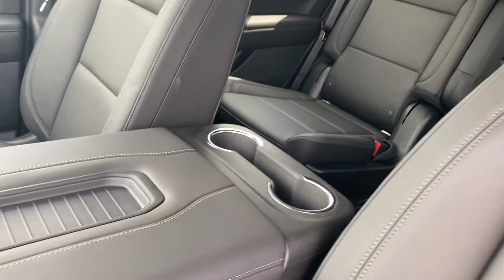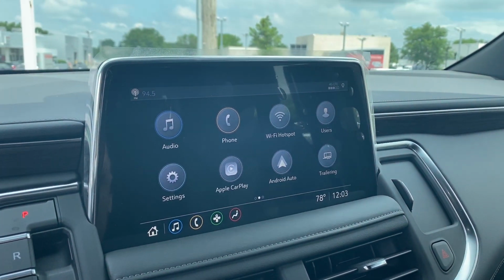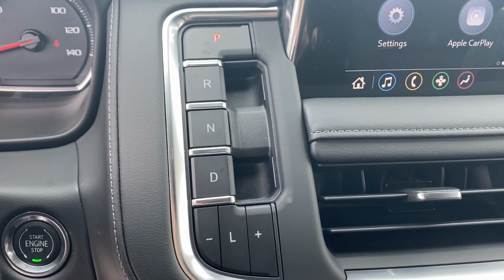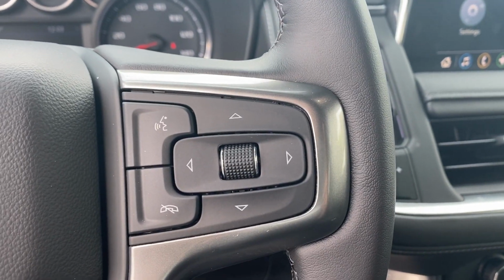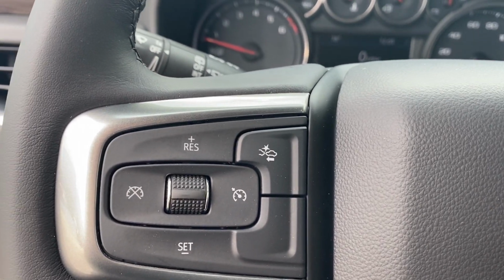When it comes to the front, we do have a brand new display with our same Chevy MyLink radio. We have our park, reverse, neutral, drive in a different spot. Heated seating on both sides. Bluetooth, front collision alert, and even cruise control.